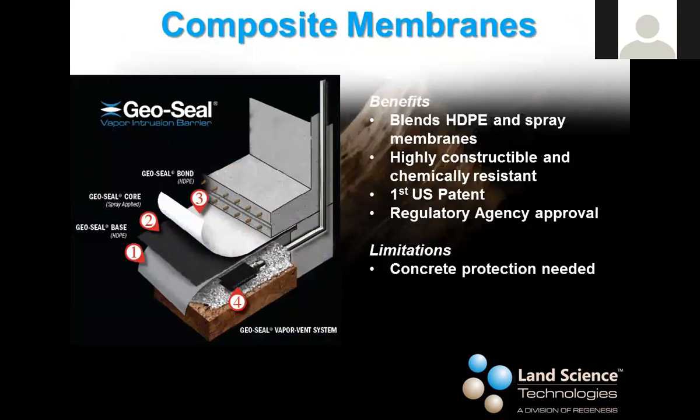So we saw this need in the marketplace for technologies specifically to address VOC contamination, not just methane, not just waterproofing. So we developed the Geo-Seal system, which is a combination of a spray-applied asphalt latex with 2 layers of high-density polyethylene. So you take that chemical resistance of HDPE and we combine it with the spray to make something that's going to be chemically resistant but also easy to install.